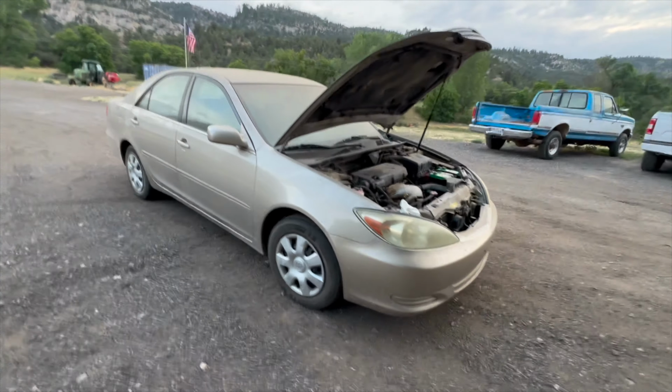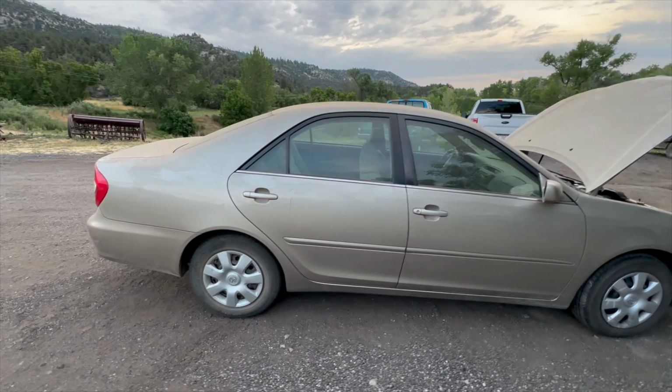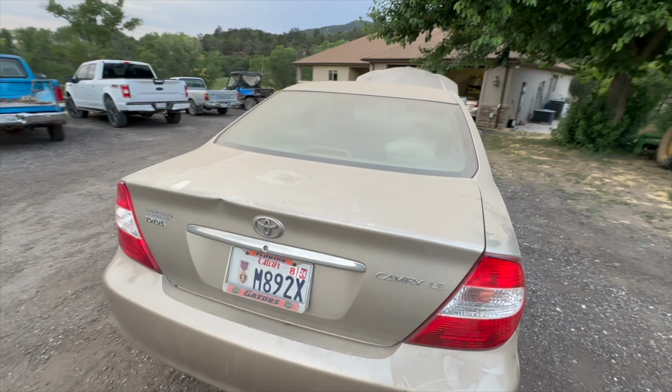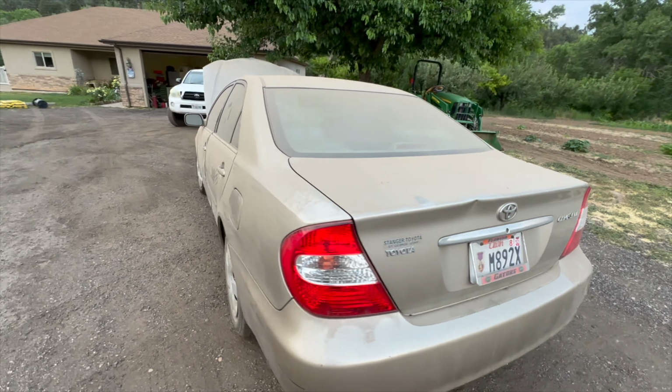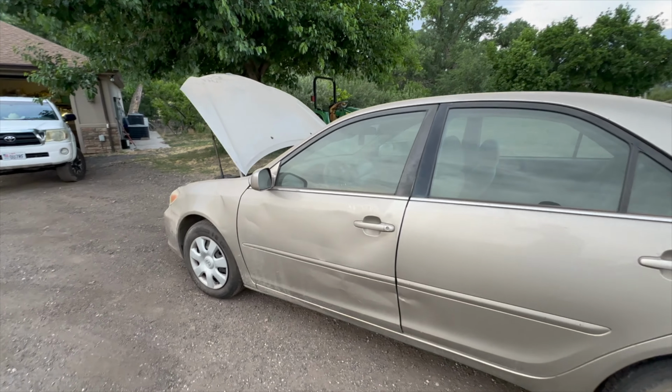2003 Toyota Camry in all her glory. Look how much dirt is on that thing. First time running, 3 years.